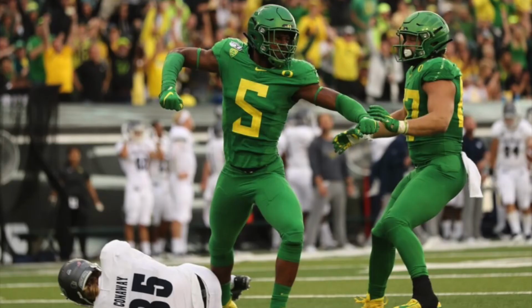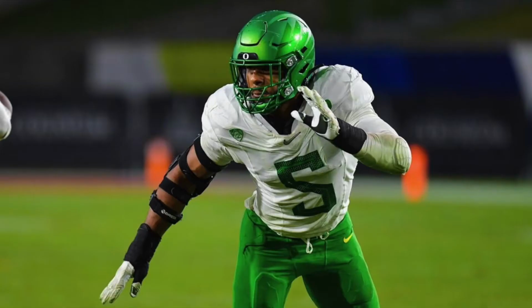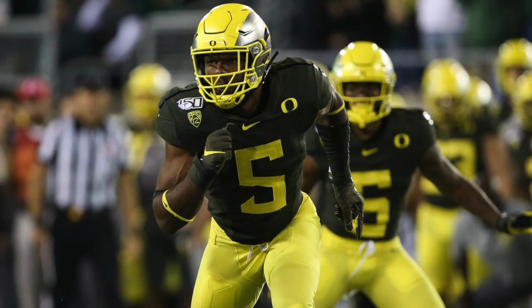Size, athleticism, and production. Now, when I'm looking at him, comparing him to some of the pass rushers that have come off, I'm not ready to put him in the Chase Young category or the Myles Garrett category, but I still think he's a guy that's going to be a top 5 pick. He right now is my top rated player in this 2022 class. Now, I've still got a long ways to go. There could be other guys, but at this point, I have him as my top rated player.